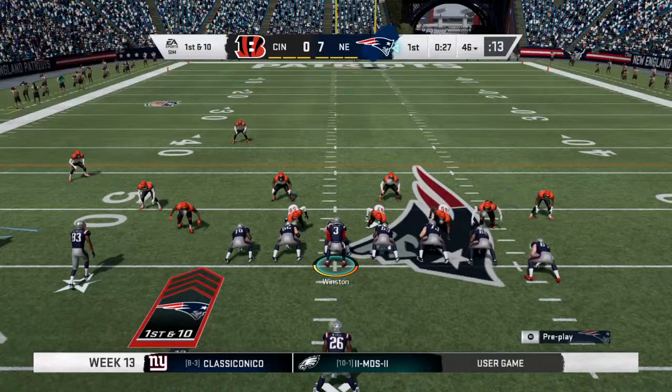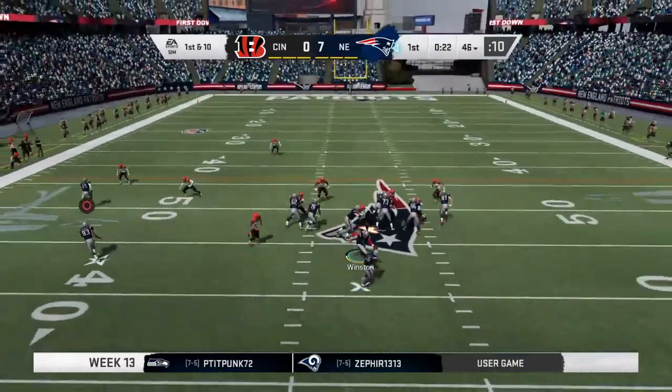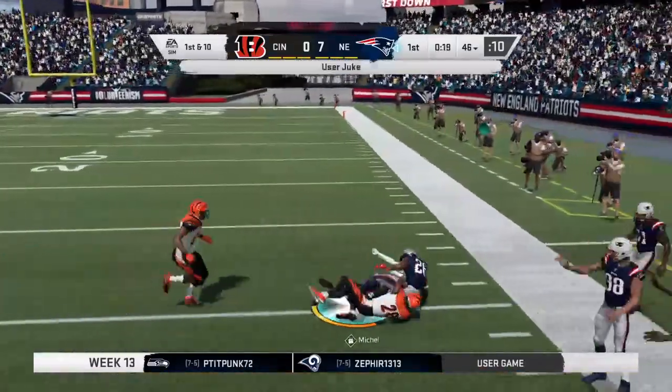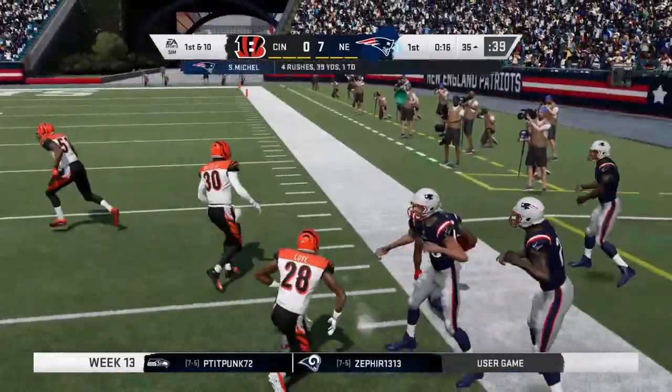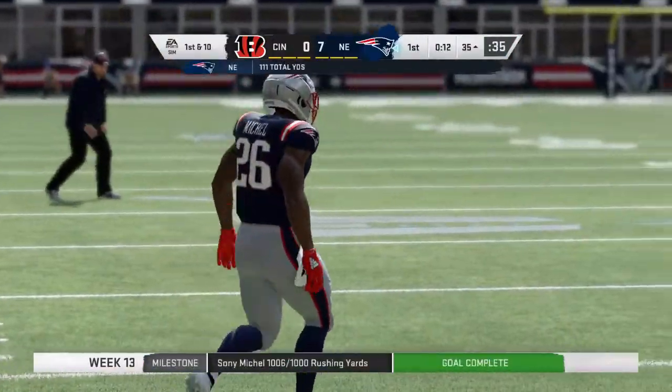Always talk about slot receivers, and they're usually known as quicker than fast. In this case, we've got a guy who's quick and fast, and he used it to great advantage. And he's got this down to the 35. Another big gainer that time. This one goes for 19 yards.